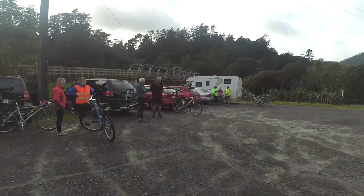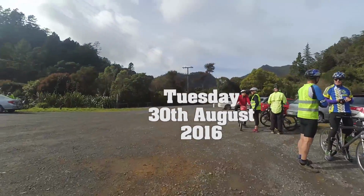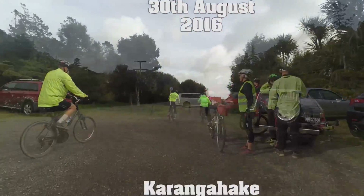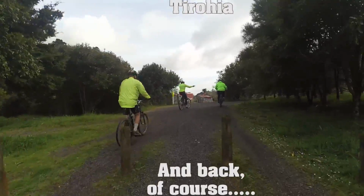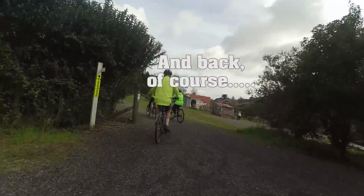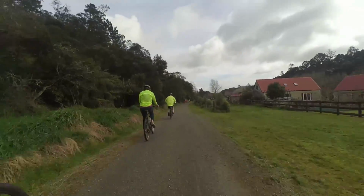We've got a fine Tuesday, and what could be finer than cycling from Karangahake down to Tirohia and of course back again. This part of the rail trail is a really nice ride. It's pretty much all on the old rail bed. Takes us down alongside the river for quite a long way.